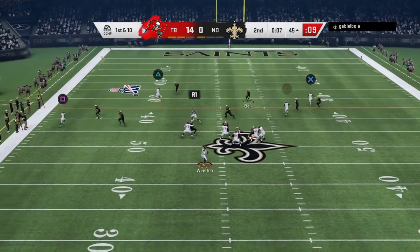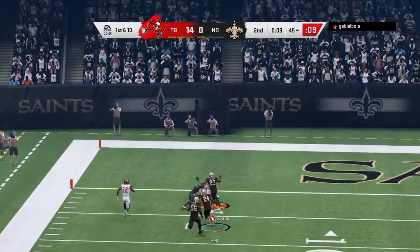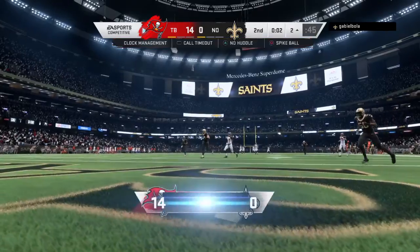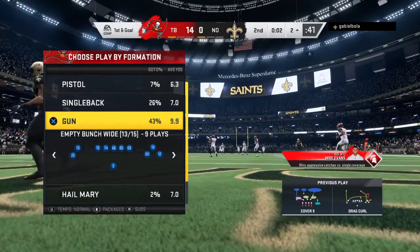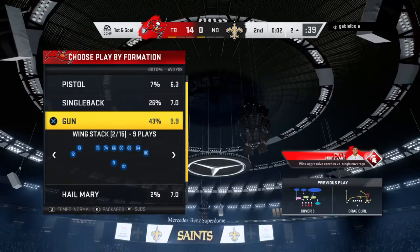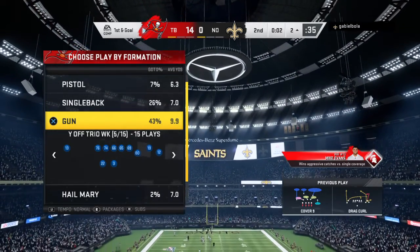From the shotgun, it's Winston. Airing this one out for Evans. And this is, oh my goodness, he pulled it in one-handed. And the timeout comes in with 2 seconds remaining. So they can trot out the field goal unit for the try before we hit the lockers.